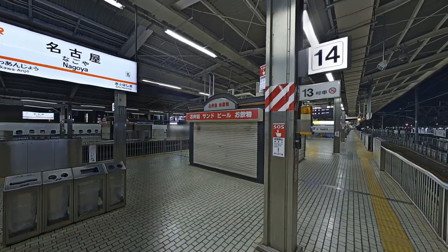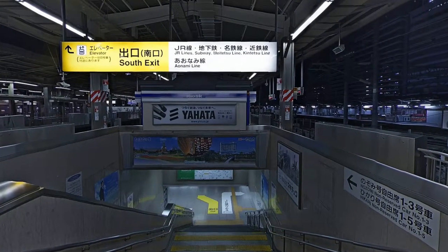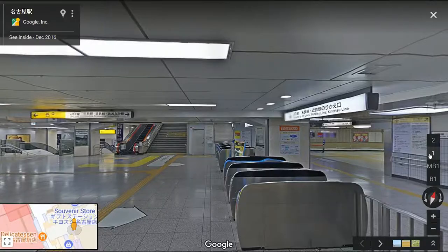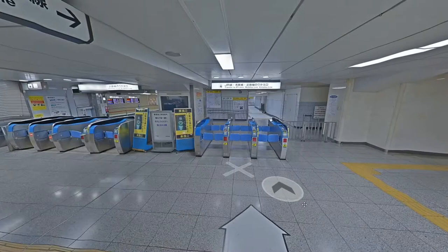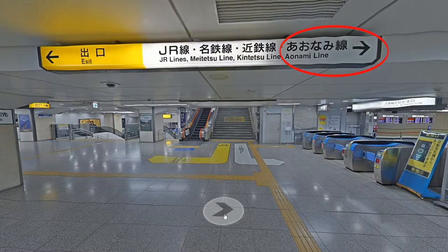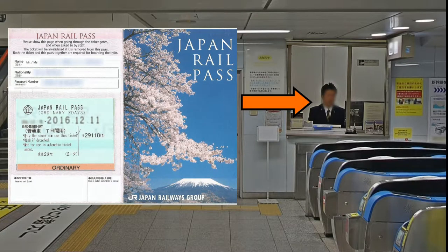And so, after arriving at the Nagoya Station at platform number 14, we proceed to one of the two escalators or stairways going down to the south exit and go down to the first floor. In order to go to the Aonami Line platforms, we first exit the Shinkansen South Transfer Gate by showing our JR pass to the man or woman at the counter at the side of the ticket gates.